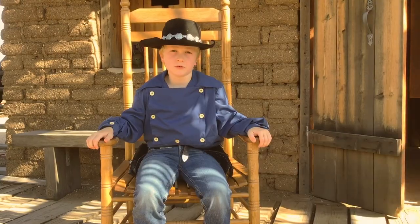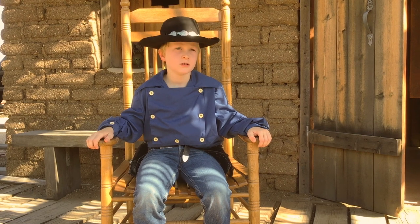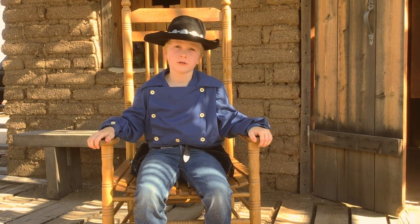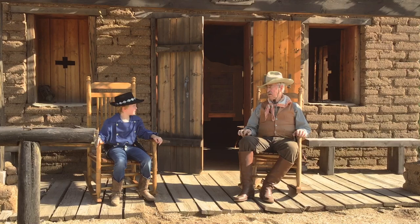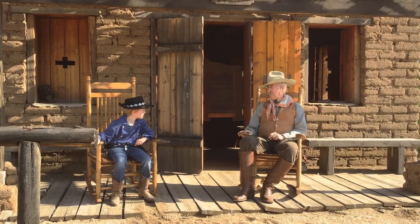Hi, my name is August Walker, and today I'm here with Bart Slade in his Backyard Adobe in Cave Creek, Arizona. Now, Bart Slade, what made you build this adobe? Well, before I retired, I was thinking about moving down to Arizona, and I heard that Arizona was about 90% adobe at one time. So I thought it'd be interesting to get involved with that building material.